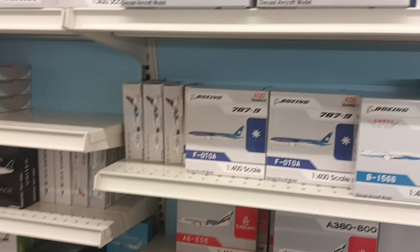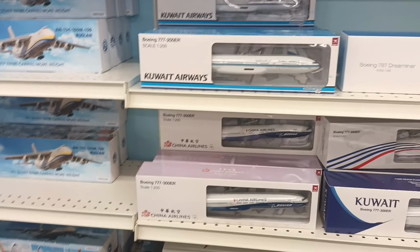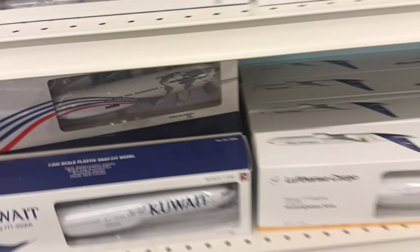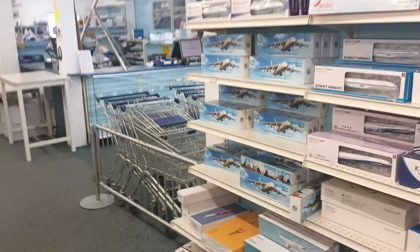I'm at the aircraft model section. These are all 1/400 scale diecast. This is plastic from the brand Hogan. Pity they don't put the price. You have to bring it to the counter to scan, then you will know how much.